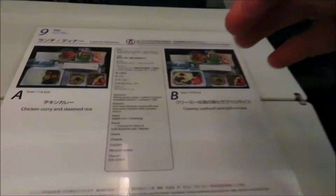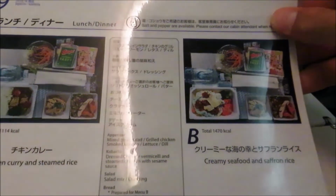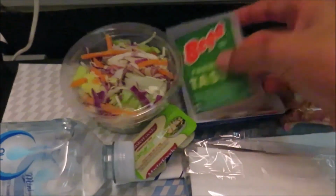As this was a night flight, shortly after takeoff menu cards were handed out for the dinner selection. The meal choices on board were chicken curry or seafood with saffron rice, and I chose the chicken curry. And here is the meal itself, which includes salad, cheese and crackers, water and some other small side dishes on the main meal.